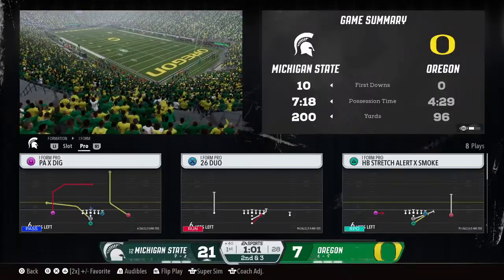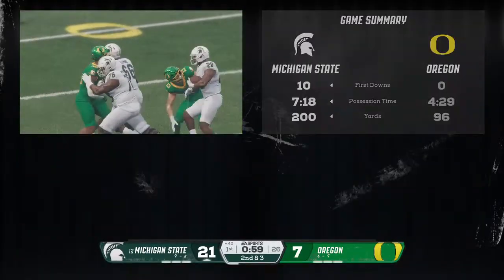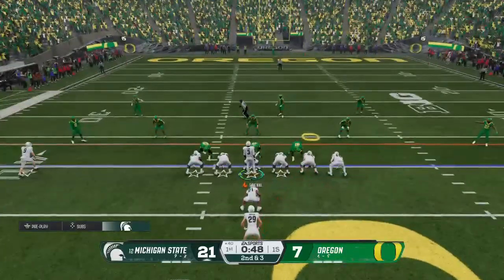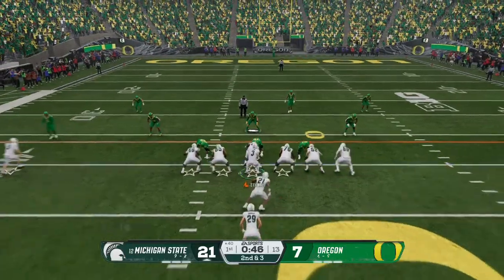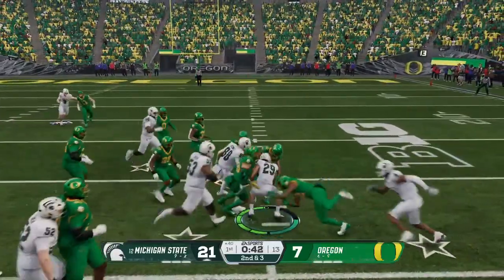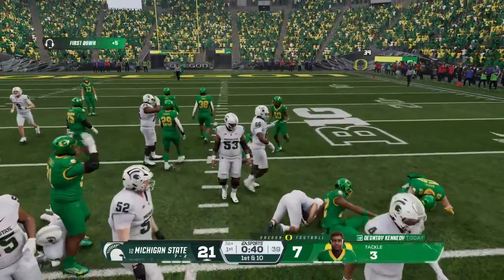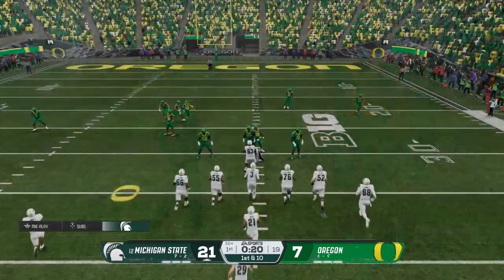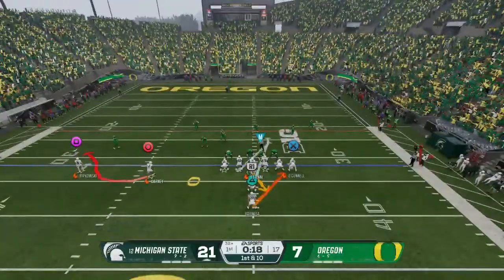I mean, when you can run that on 1st down and set up a short yardage on 2nd down, it makes play calling easy. Every single call on that sheet is available here on 2nd down. Leaves it with the back. Drag down, but they'll move the sticks for a first down. Man, that was a good run, but it was almost even better.